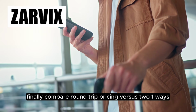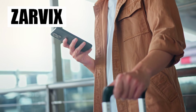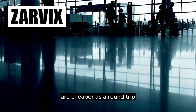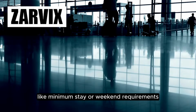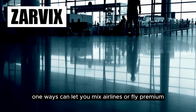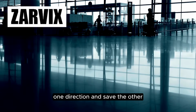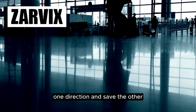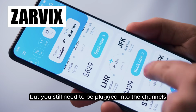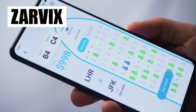Finally, compare round-trip pricing versus two one-ways. Many international business fares are cheaper as a round trip due to fare rules like minimum stay or weekend requirements. But two one-ways can let you mix airlines or fly premium one direction and save the other. When your search is wide enough, you'll start finding deals, but you still need to be plugged into the channels where airlines quietly release them.